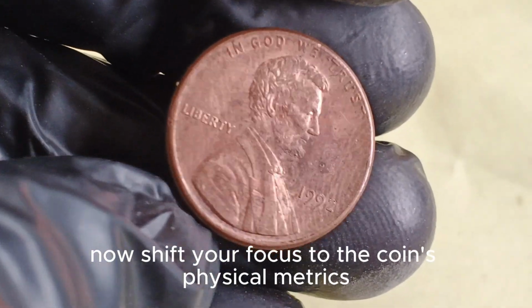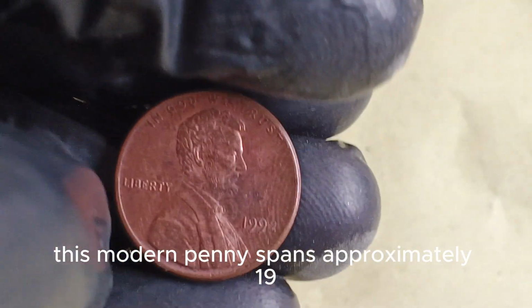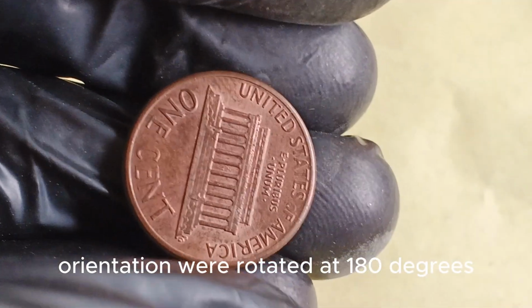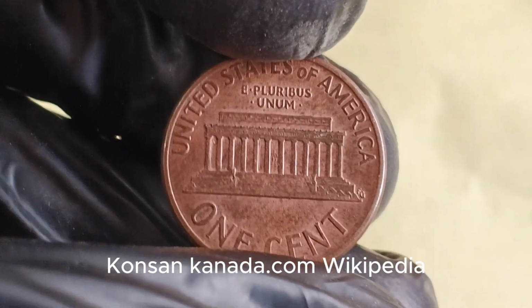Now shift your focus to the coin's physical metrics. This modern penny spans approximately 19 millimeters in diameter, with a plain edge and standard metal alignment orientation, where rotated at 180 degrees, both sides should appear upright.